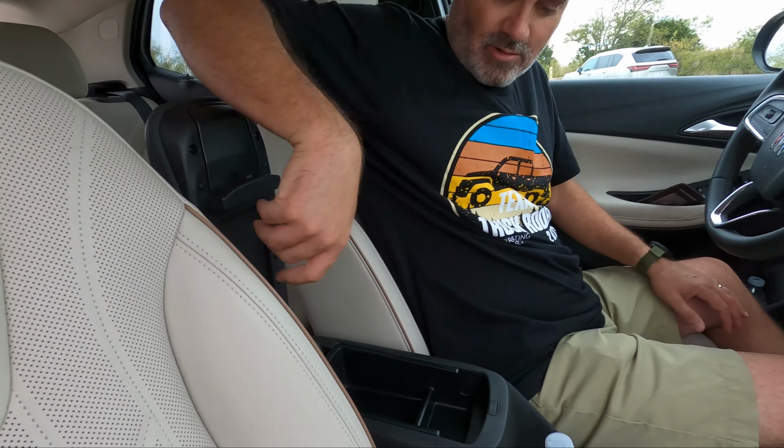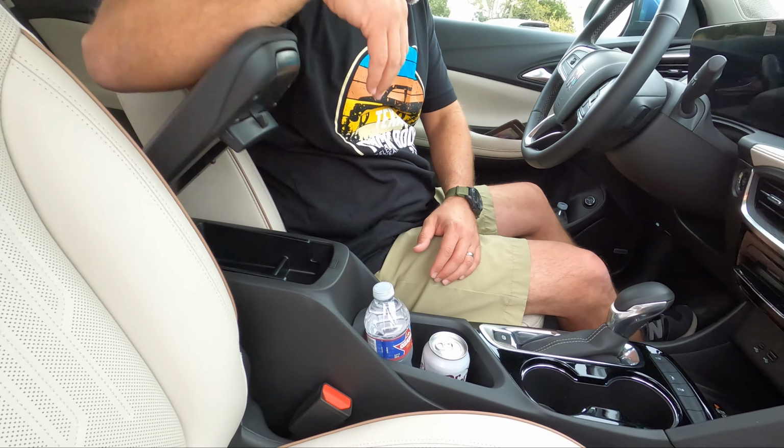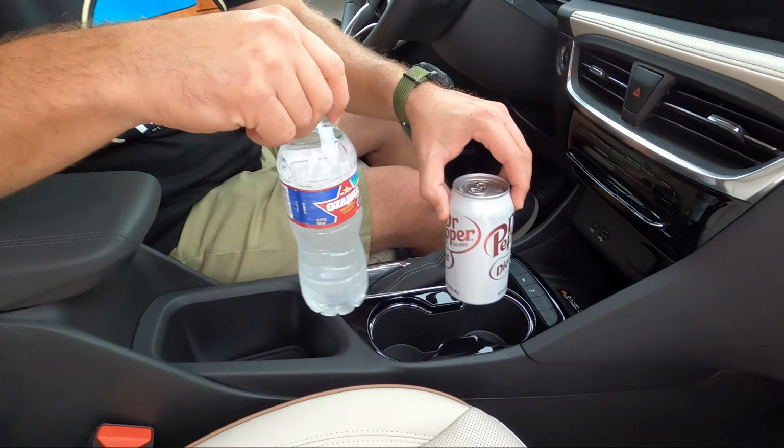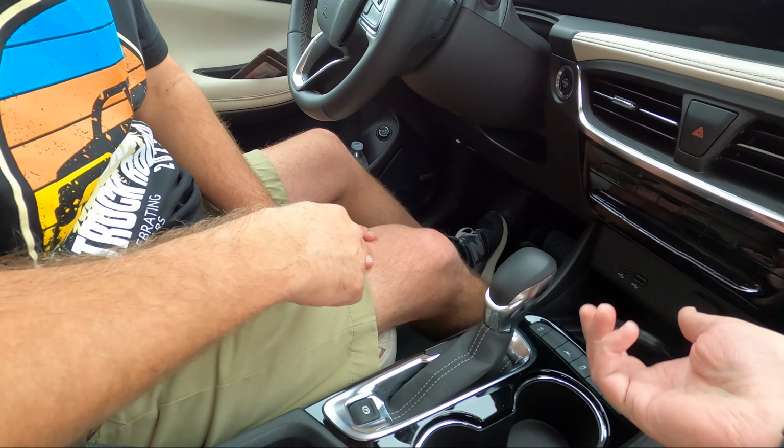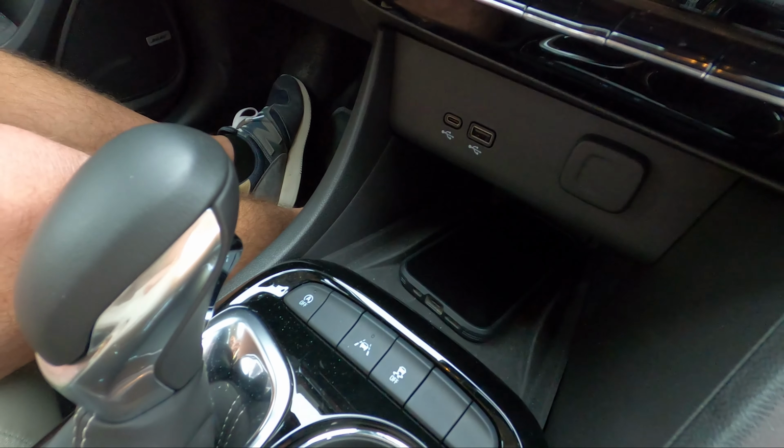In here, you get a little cubby, which is nice. You put all kinds of goodies down there. You get cup holders. Brian's using these. You can also use these. Either one, you're good to go there. So you got the multiple spaces. You get a USB Qi charging, which you don't get in a Lexus LX 600.